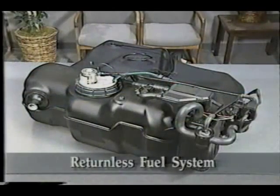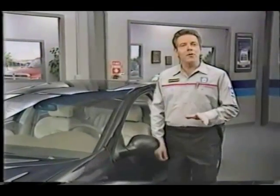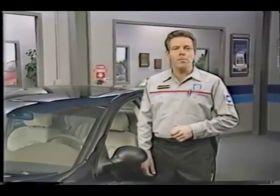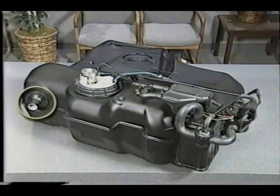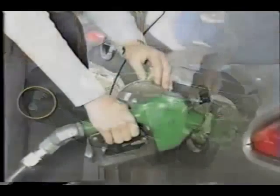Looking at fuel systems, like the Concorde and Intrepid, the LHS and 300M use a returnless fuel system. The fuel supply system now uses an onboard refueling vapor recovery, or ORVR, system. Designed to prevent fuel vapors from escaping to the atmosphere, the ORVR system consists of a new, smaller diameter filler tube with a tapered design, which guides the filler nozzle into place. A one-way check valve is located at the tank inlet that closes when the tank is full, preventing fuel from spitting back out the filler tube.